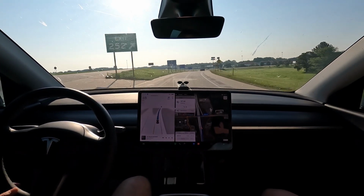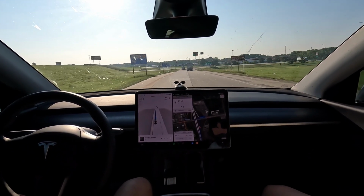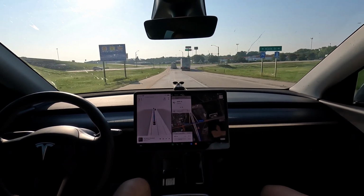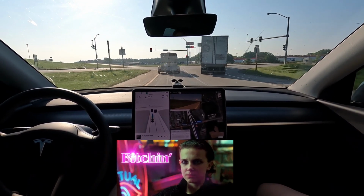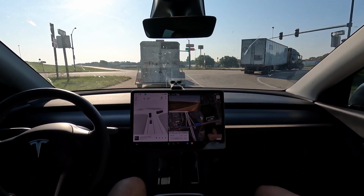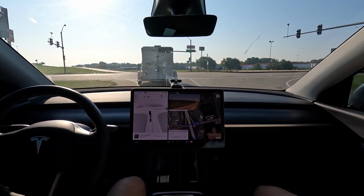So we got to come up here to a light and make a left-hand turn. Good lane selection. Why don't we kick on a blinker there, bud? Maybe let people know what we're doing? There you go. Nice. Nice quick drive, nice quick light. Following this here horse trailer.